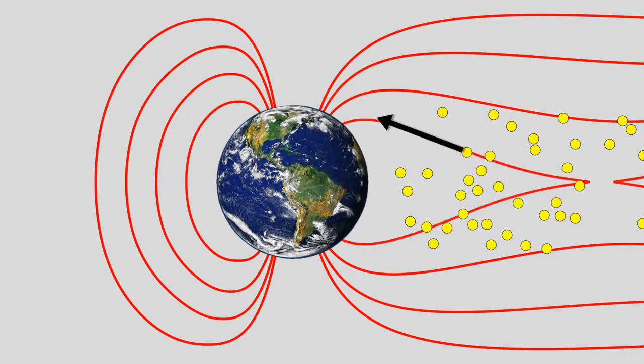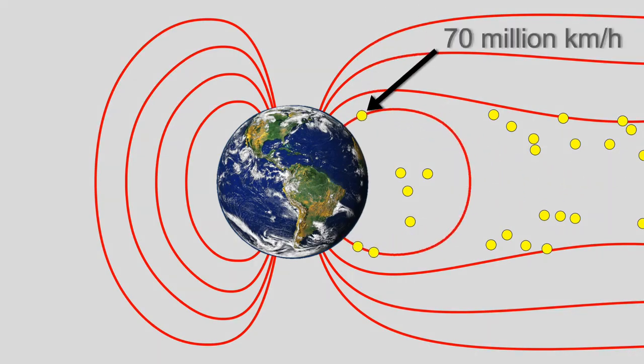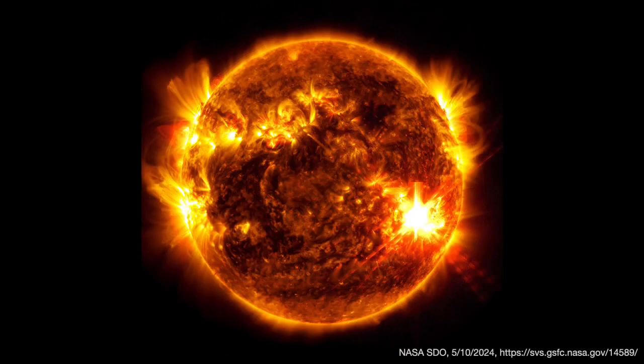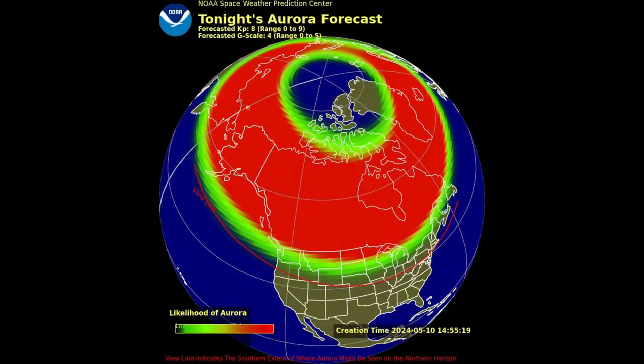Each particle is accelerated along the magnetic field lines and hits Earth's atmosphere at insanely high speeds in a ring around the north and south poles, producing an aurora. This is one of a few ways particles can get accelerated to produce auroras. While the northern lights are usually visible only in places like Alaska or Iceland, solar flares like this can cause stronger auroras. This was the aurora forecast for May 10th, 2024, the strongest solar storm in decades.